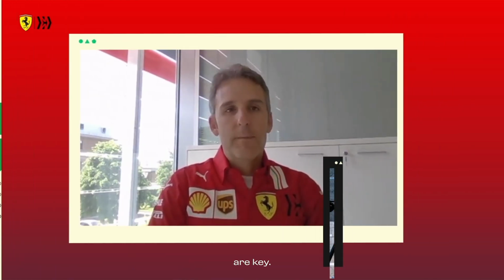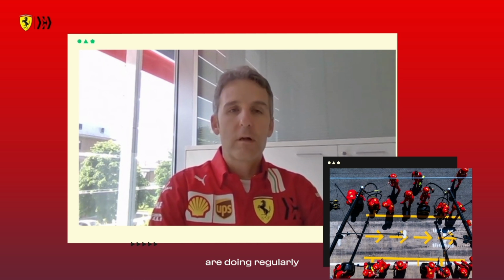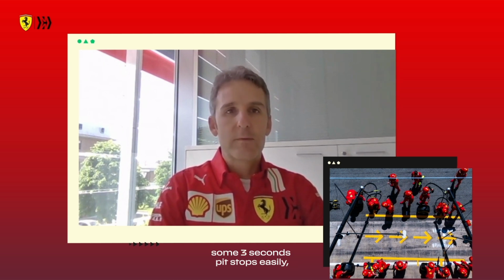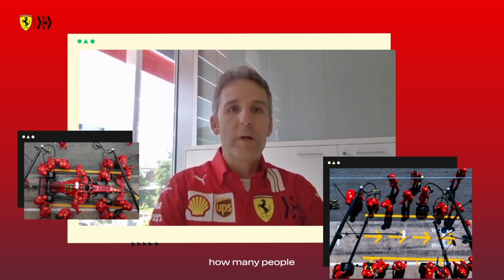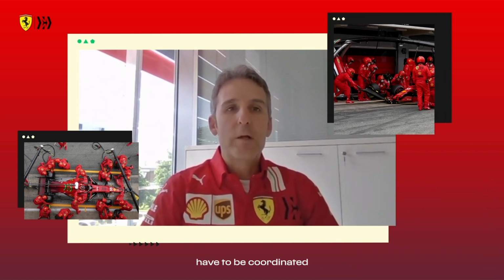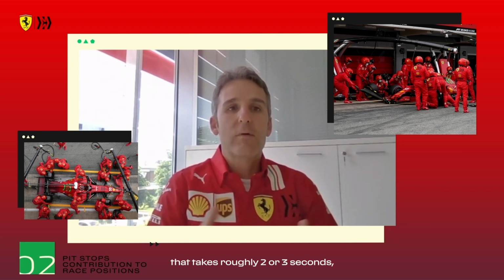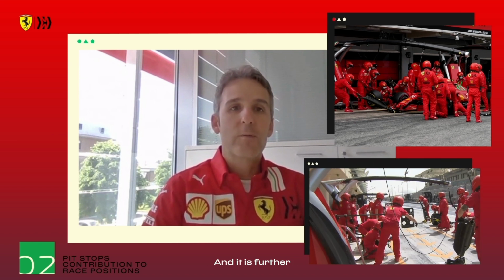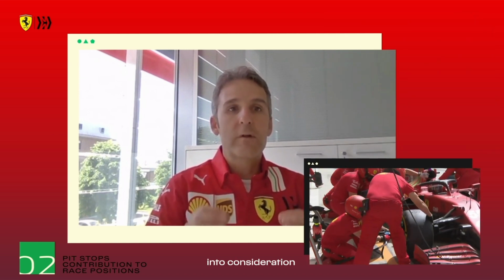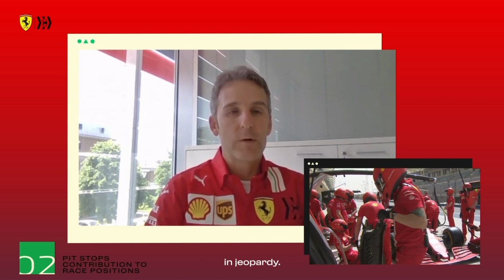Pit stops in Formula 1 are key. They are key to the race. Our pit stop guys are regularly doing sub 3-second pit stops easily and very close to 2-second pit stops. If you consider how many people have to be coordinated to make an operation that roughly takes 2-3 seconds, it's very impressive. And it is even more impressive when you take into consideration that any little mistake of any of these people can put the whole operation in jeopardy.